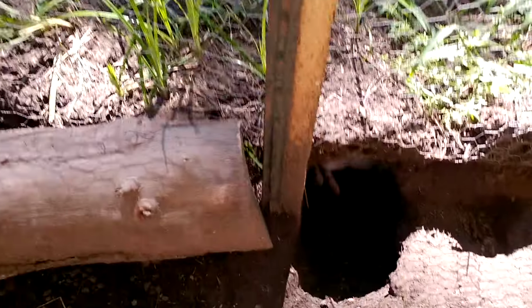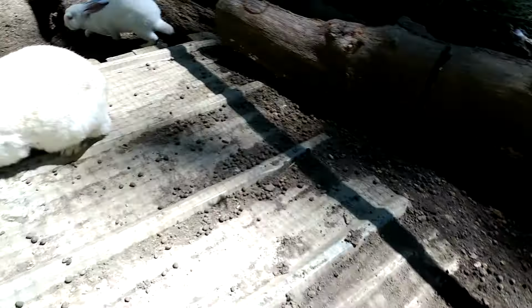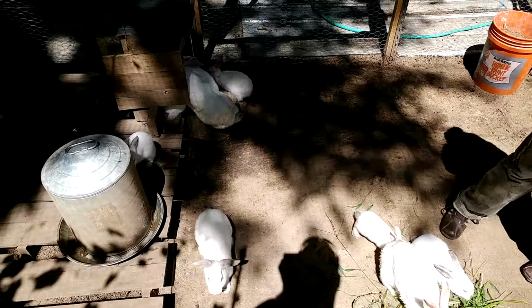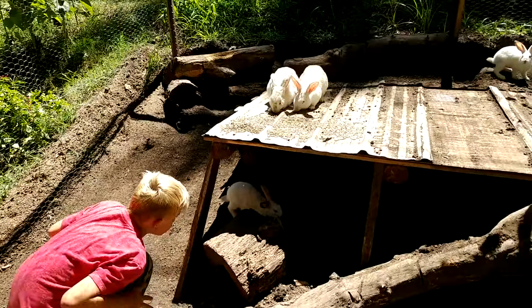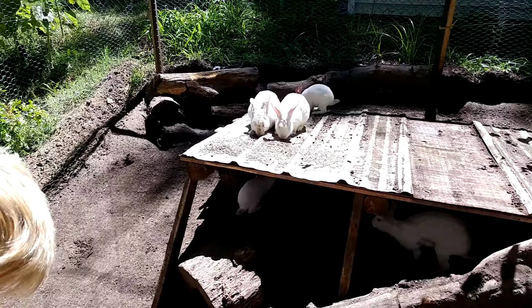Their tunnels definitely go under my neighbor's yard back here, which is not ideal, but so far they have never come up out of the ground. None of their entrances or exits are outside of this pen. They're all inside of here, so they don't really seem to want to escape. They definitely could if they wanted to, but they just kind of stay in here. Their tunnels go all over the place, but they don't come up anywhere. They all just go underground.